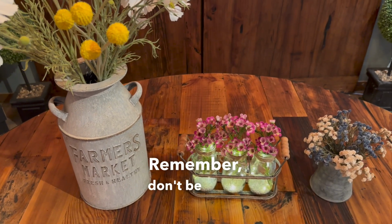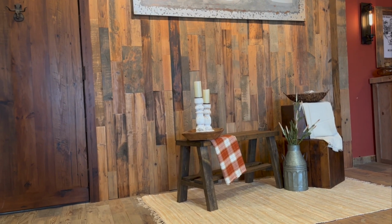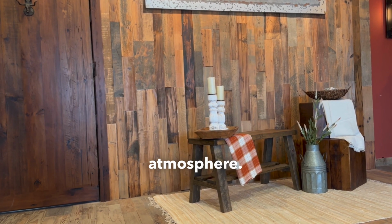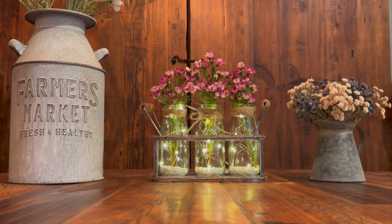Remember, don't be afraid to layer textures and add warmth and character to your space. Mix and match soft linens, cozy knits, and rustic burlap to create a welcoming and comfortable atmosphere. Add texture with decorative elements like vintage wooden trays, distressed metal accents, and woven baskets.